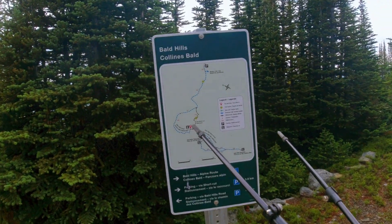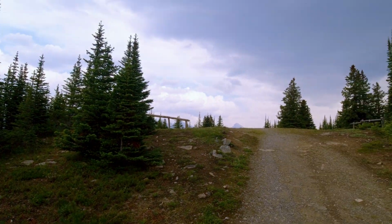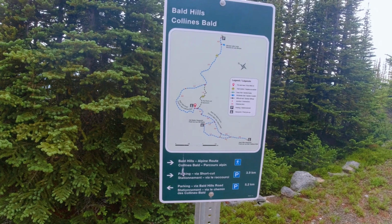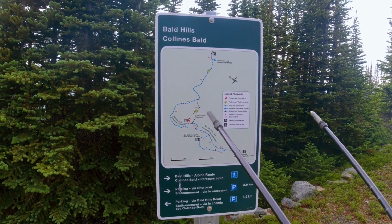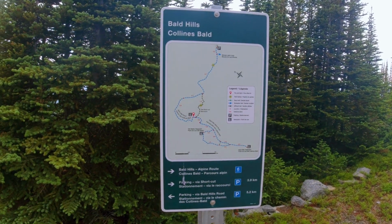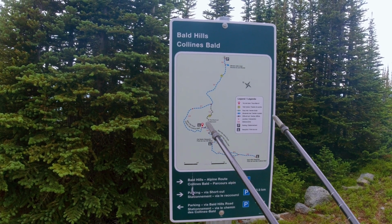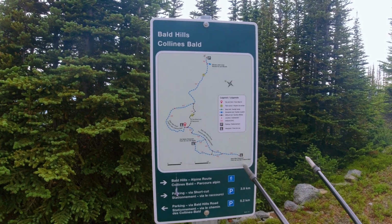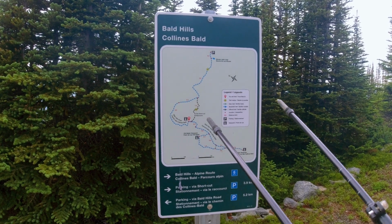It's not an X, but that's where we are. And by the looks of it, there's a little bit of a lookout. So we can either stop here and have a break, see how I feel after that. But if I want to continue right to the, oh wait a minute, no, viewpoint, that's the base.